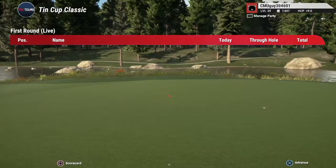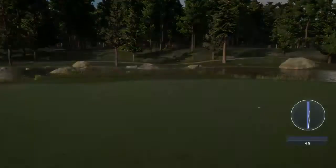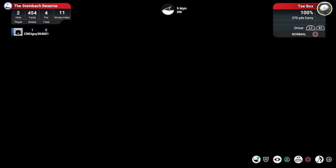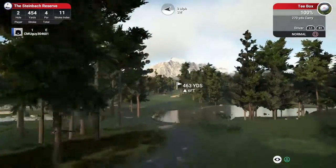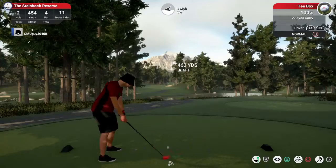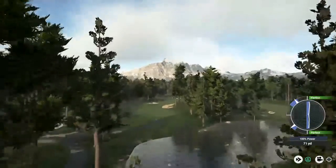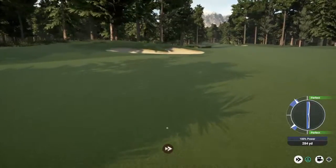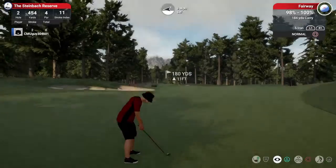And starting today's round off at even par. And next up is a par 4, folks. This one's looking pretty good so far. And about 180 yards to the pin.